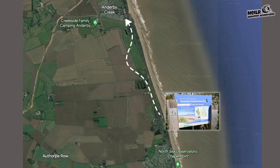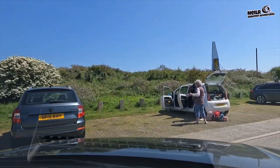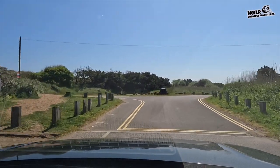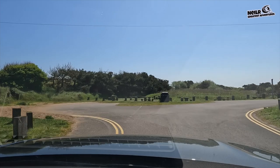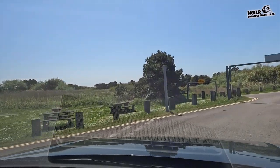Right, so there you go then. That is Chapel Six Marshes. Let's go to the next destination, which is Anderby Creek. So yeah, if you like this sort of thing, come and pay them a visit. Nice quiet day down here if you wanted it. So next one, we're going to Anderby Creek.